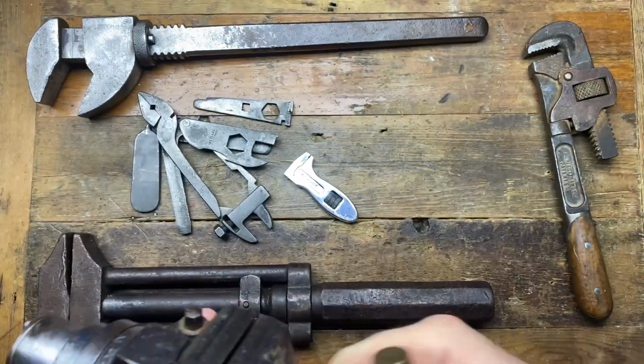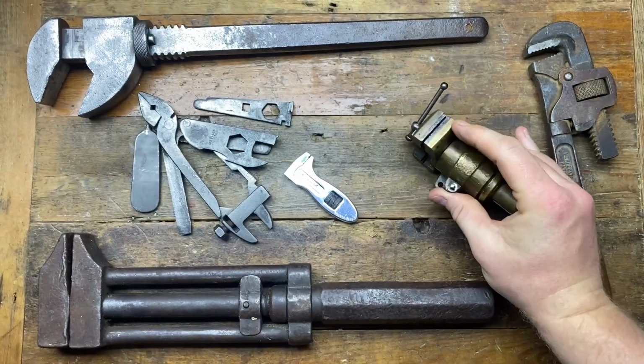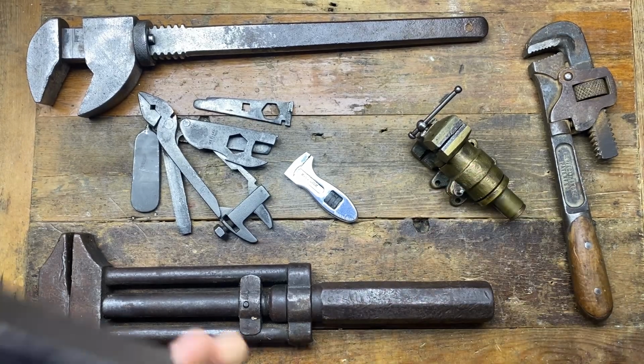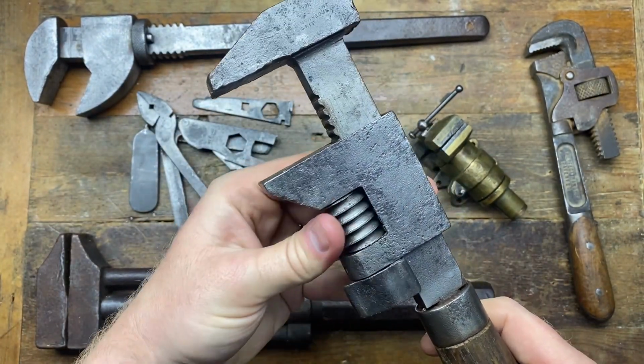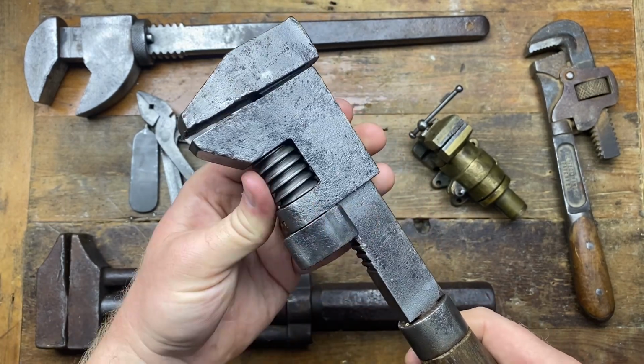It's a salesman sample, nothing more, nothing less, and they're very sought after. So I was really pleased to pick that one up as well. Swindon made mostly vices. The Swindon company did make one quick adjust, well, you'd have to say it was a wrench, you couldn't say it was a spanner, but with the quick adjust.